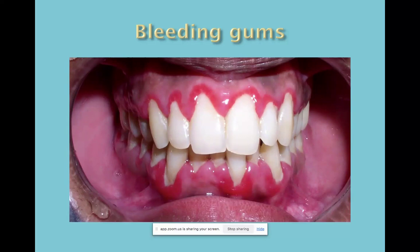Multiple causes are there for bleeding gums. When you have clean teeth and still there is a linear gingival erythema like this, it is a classical picture of either linear immunoglobulin related gingivitis or a patient of AIDS. Linear gingival erythema. Even if they keep the teeth as clean as possible, of course, there are areas where there is plaque accumulation here.